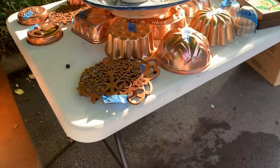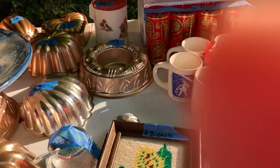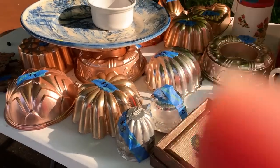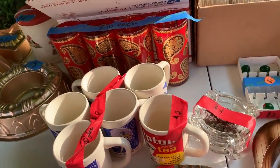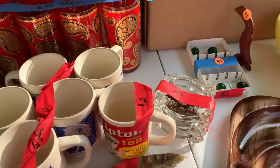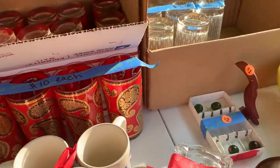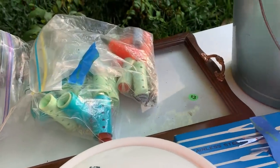So pretty. Here's some jello molds for Katie. Katie, these are just for you. Whoops, I just realized I was covering my camera up. Anybody need some old curlers?